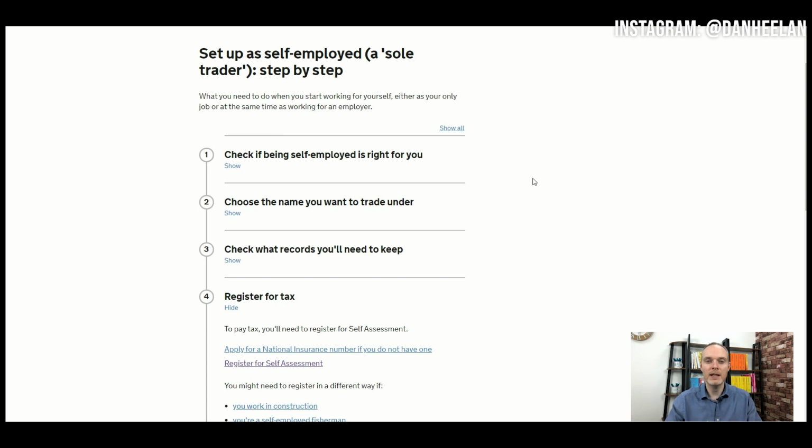So, for example, if you're thinking of setting yourself up as a barber tomorrow, you are a self-employed barber. You carry all the risks and rewards of doing that. The next step is to choose what trade name you trade under. Now, we talk to clients a lot about this.